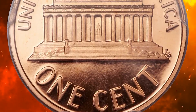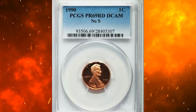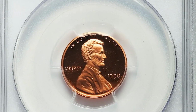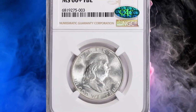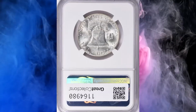This interesting and rare modern proof variety is projected to have a surviving population of fewer than 200 coins, making it a must-have rarity for serious Lincoln cent collectors. It ended up selling for $19,975. And this is a 1948 Franklin half dollar in MS66 plus condition.